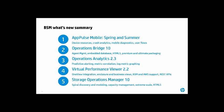Ian gave us a presentation and demonstration of OpsBridge 10, which now natively manages the agents and includes the Operations Premium migration and license entitlement migration, the embedded database, the new dashboards, the ultimate package with runbook automation, operations analytics, reporting, cross-domain reporting.